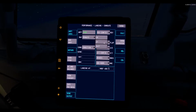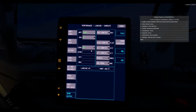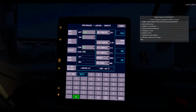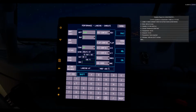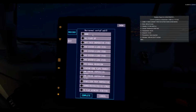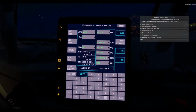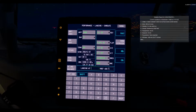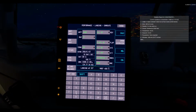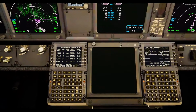So Mumbai, remember conditions are dry today. Winds in Mumbai are around 280 at 6 knots. Outside temperature is 30 degrees. Pressure is 1008. Flaps 40, air conditioning is on and anti-ice is off, brakes are set to 1 and non-normal config is here. So the landing weight for today is set to 67815, applied over here, and there we go. The VREF speed is 146 knots, so let's set it over here.